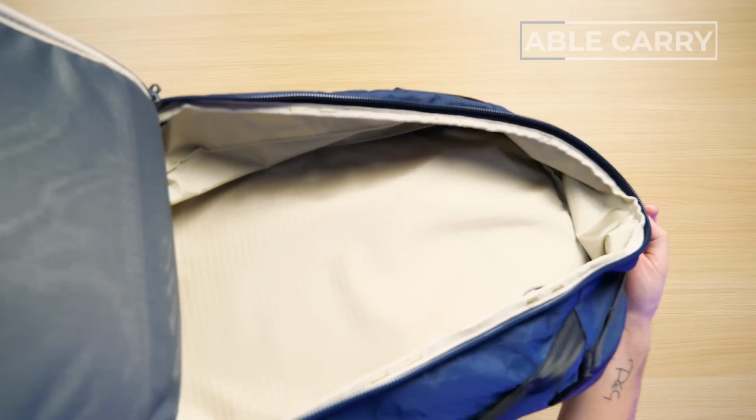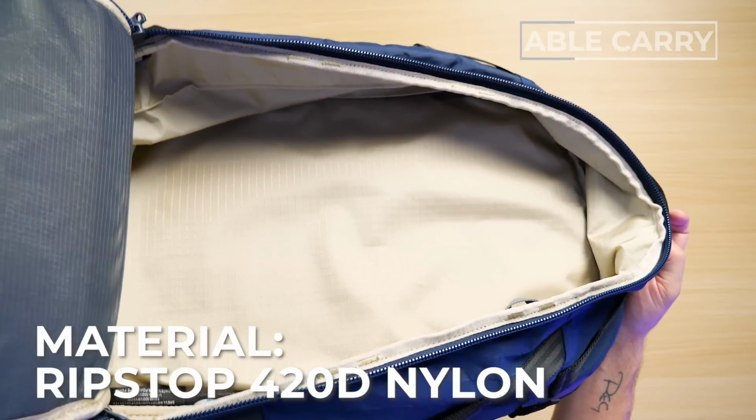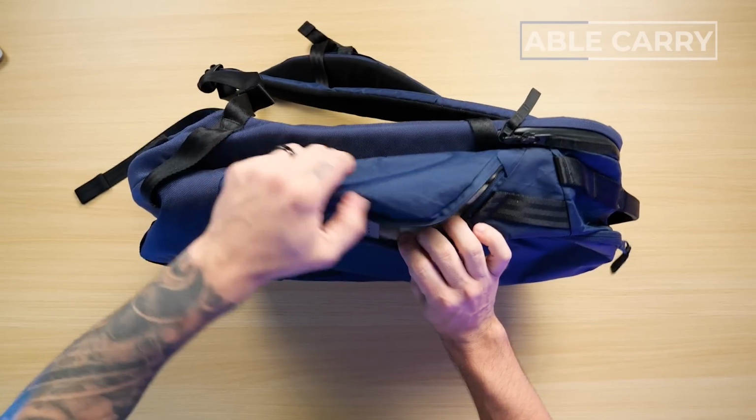Some of the top features. This absolutely stunning, creamy, goldy ripstop nylon on the interior. A somewhat diagonal cut, quick access pocket. A sort of innie outie water bottle holder. See that? So it's inside the bag to keep it nice and streamlined, but you can still access it from the outside, sort of the best of both worlds.